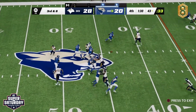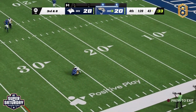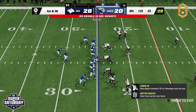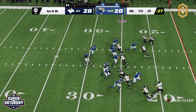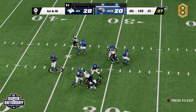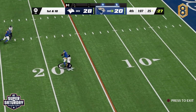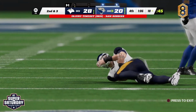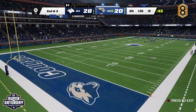Geno Gannon getting blitzed. Quickly throws. Catch is made by Kentavious Henderson. What a stop route. He just stops right in his tracks. High points it. Geno Gannon in the pocket, going backwards. Throws. He's got Henderson again. He is going off. There's going to be an injury to their top pass rusher as well.